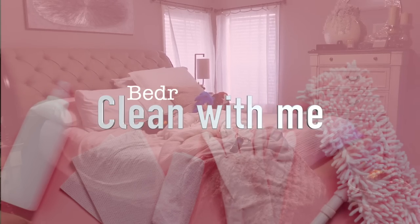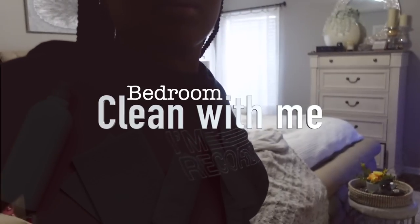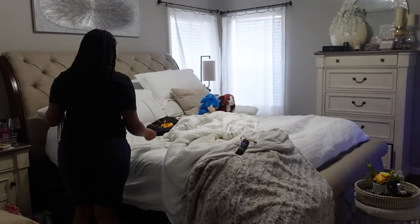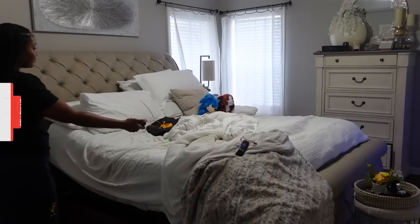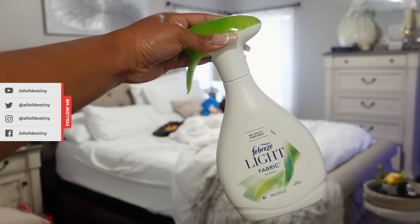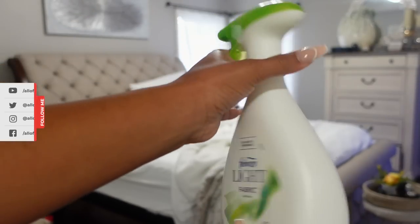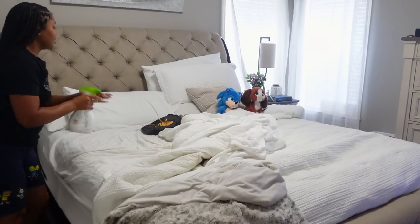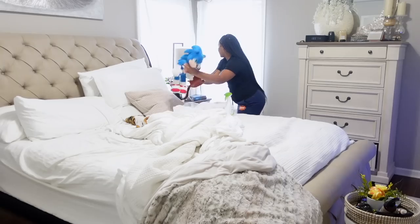So I'm going to start off first by just kind of letting my bed back down. I do my laundry every week, so it's already been washed. But I do like to spray Febreze onto my bed every time before I make it. I either go between Febreze and the Autobahn, if I'm saying that correctly. That one is like a disinfectant type. But like I said, I had just washed my sheets, so I'm just going to spray the Febreze. That way when I get back in my bed, it smells really good.